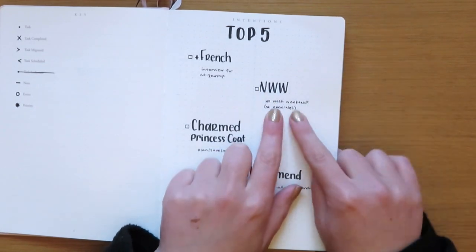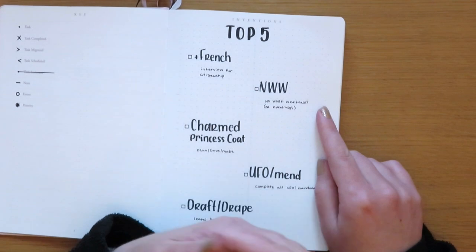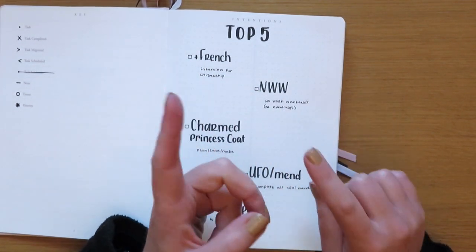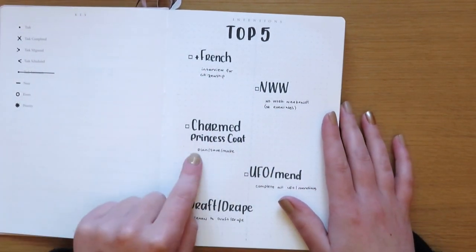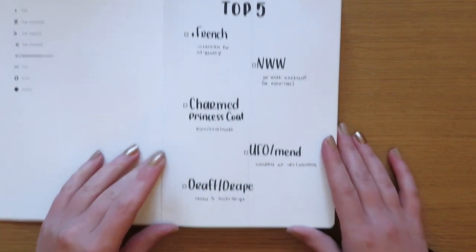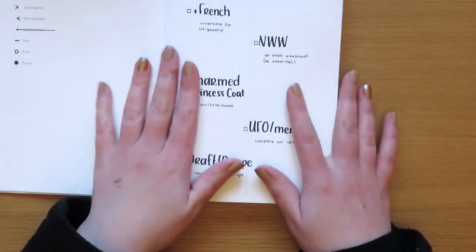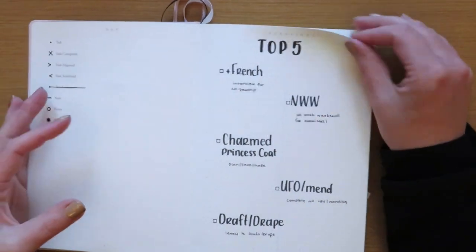No work weekend. I wrote it out because obviously, NWW in 3 years, am I going to remember what that is? Maybe not. So, no work weekends or evenings, in parentheses. I'm not tracking the evenings, but that's the goal. And then charmed princess coat: plan, save, make. UFO and mend: complete all UFO and mending. Draft and drape: learn to draft or drape. Not a lot of information on these because we are going to fill out that more detailed planning page.